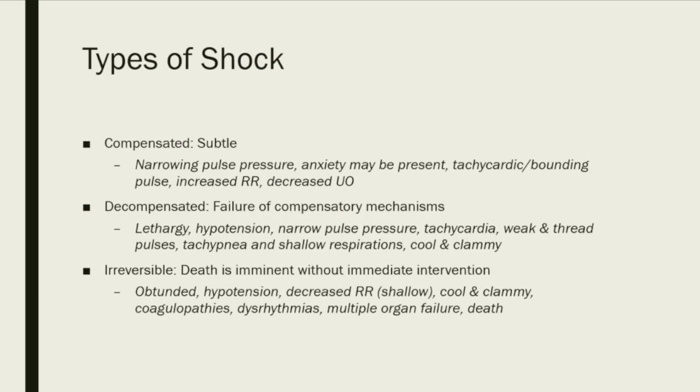These patients are obtunded, right? You have a terrible time trying to rouse them. They're hypotensive. Their respiratory rate has actually decreased, and it's shallow. It's a little frightening looking, right? Because we saw how high it was getting before. They're cool, they're clammy, they have coagulopathies, they have dysrhythmias, they're in multiple organ failure. And eventually, all of this leads to death.